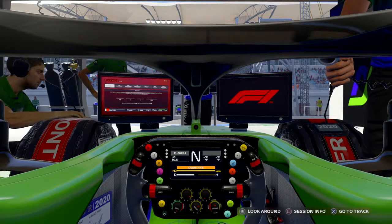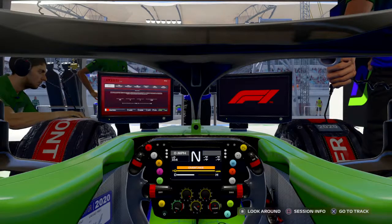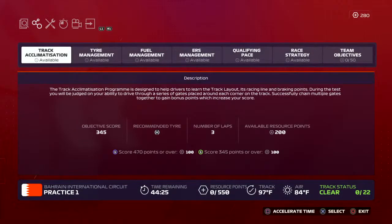Put a bit of time aside to run the qualifying sim program. Try to run it before the end of FP3 if you can.